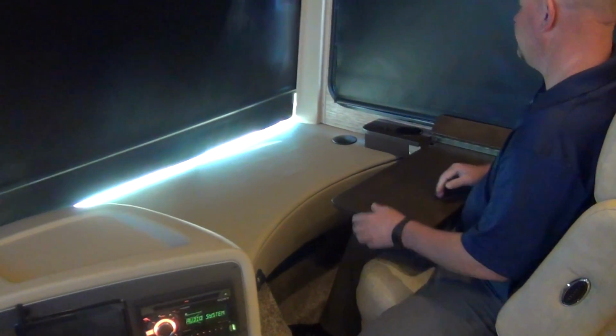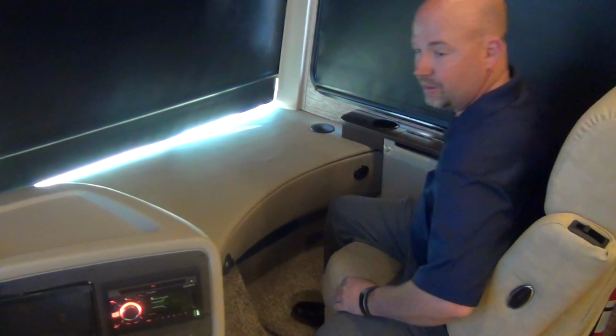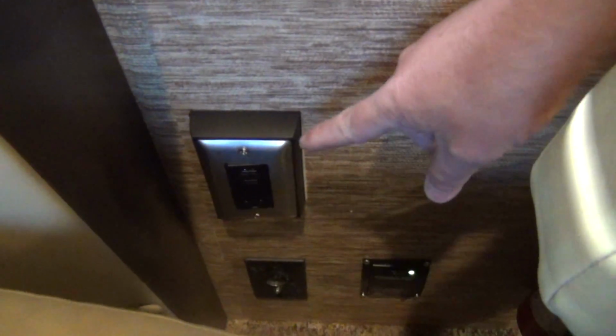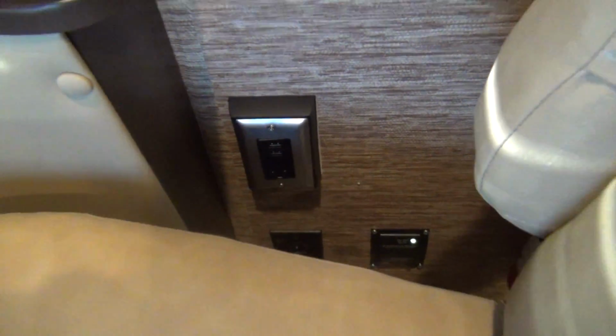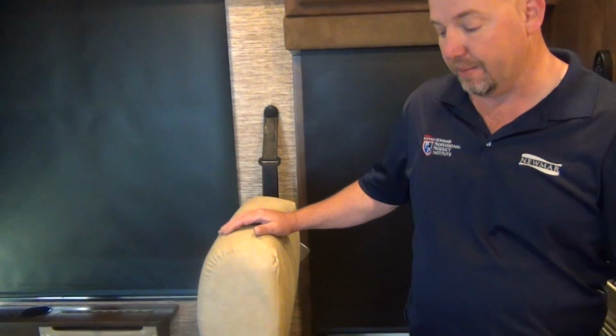Got a nice little workstation here. So if you want to put your laptop or your tablet up, you can. And I'm going to get out of the way so you can hopefully get a shot of this. There are all sorts of plug-ins down here. We have USBs, we have 110, we have 12 volt, all down here where the passenger can get to them. So whatever devices you have with you, you can certainly power them up.